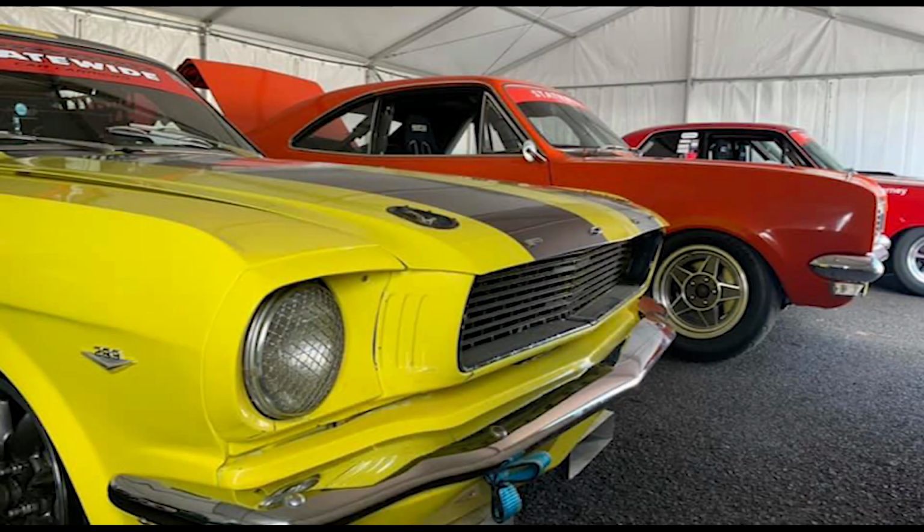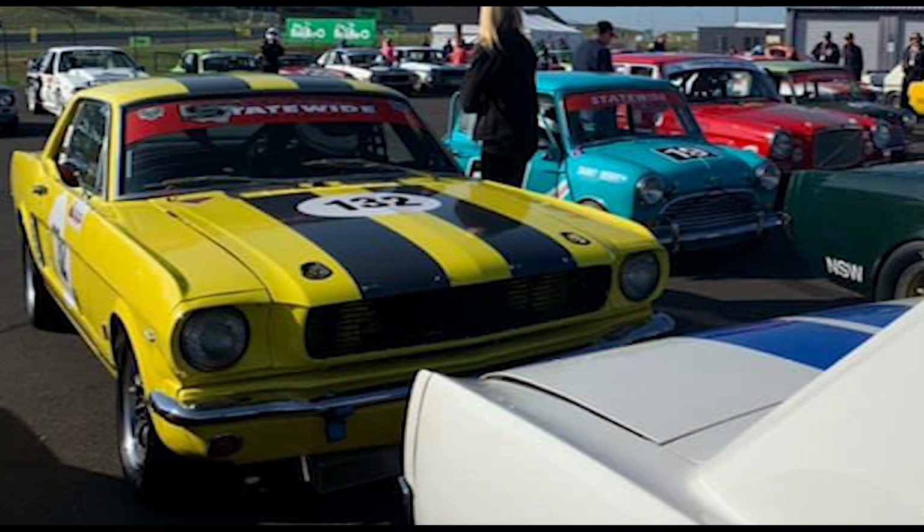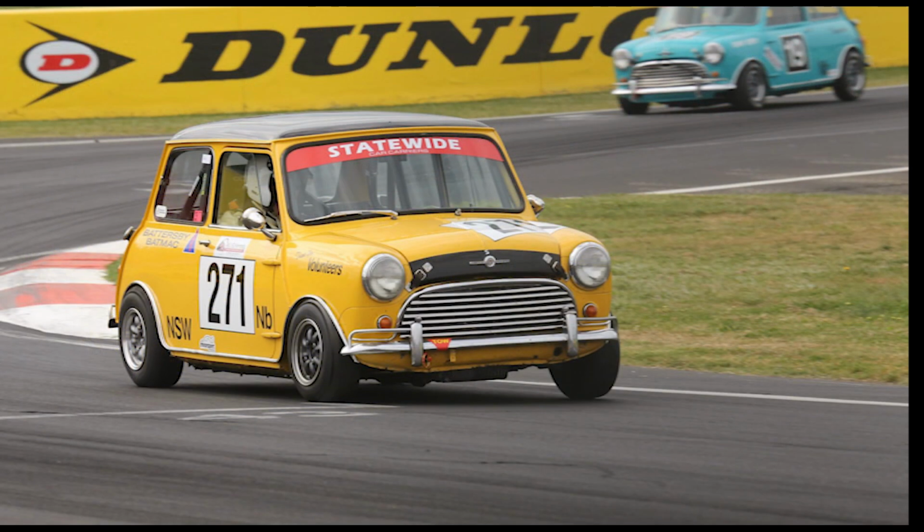The Mustangs do particularly well. Why? Power to weight is what it appears to be. They're a relatively light car and they're running the 289 Ford V8, which they seem to be able to extract quite a lot of power out of now. And they run front disc brakes, so they stop fairly well. But that's the fundamentals of it, power to weight and being able to stop. They seem to be the car to have now in our category. There were a variety of other cars.